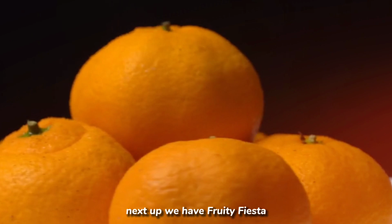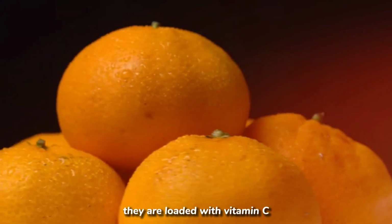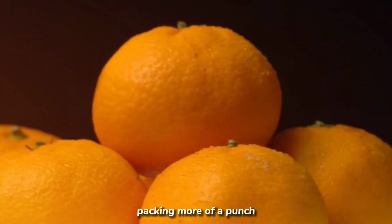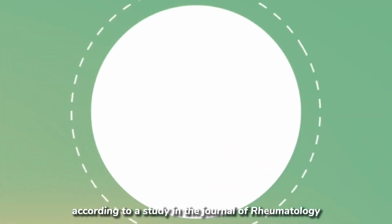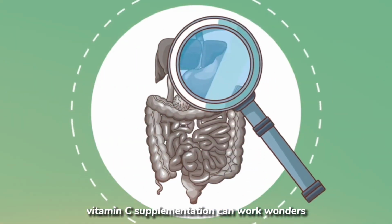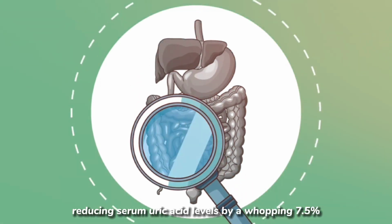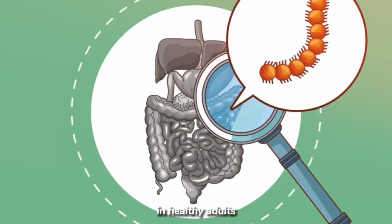Next up, we have Fruity Fiesta, the vibrant and tangy oranges. Did you know they are loaded with vitamin C, packing more of a punch than those processed alternatives? According to a study in the Journal of Rheumatology, vitamin C supplementation can work wonders, reducing serum uric acid levels by a whopping 7.5% in healthy adults.